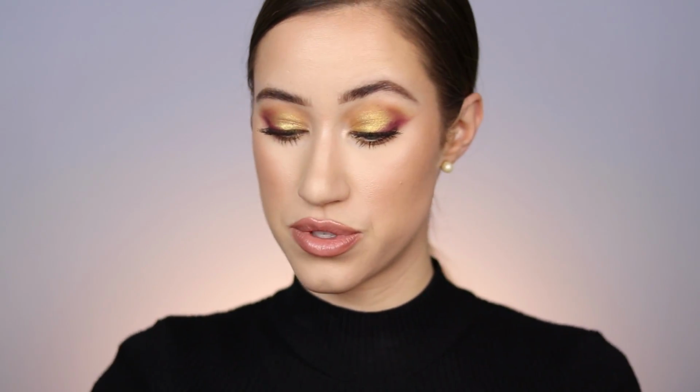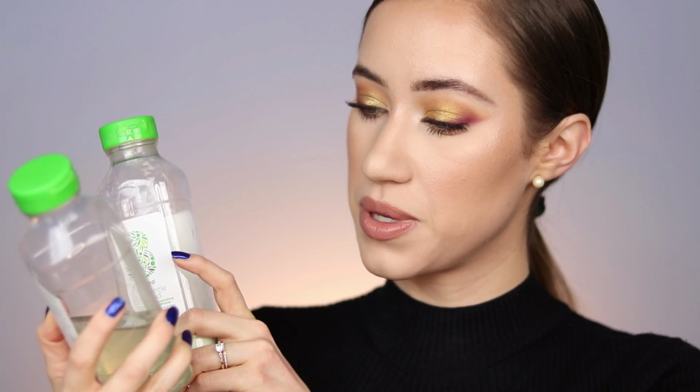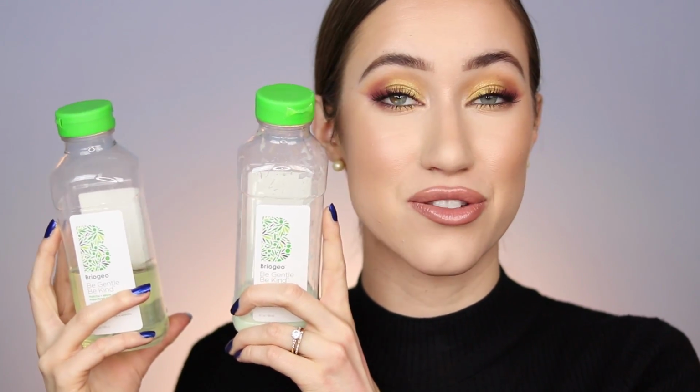For hair, you guys, the shampoo and conditioner that I use on a regular basis when I wash my hair is the Briogeo Be Gentle, Be Kind Matcha and Apple Replenishing Superfood Shampoo and Conditioner. This smells amazing, and this has done wonders for my hair. My hair loves this stuff. It leaves it so shiny and so hydrated.